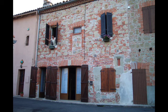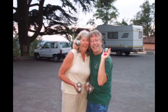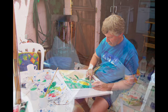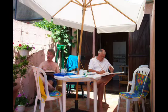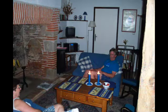In particular, we learned how to play boules. So we went down to the local area where the people in the village played, and we had a few games down there. Later on, we took to doing some painting, as Jeff had decided that he would go out and get some paint and canvas. And we did sit around in our backyard and quite enjoyed doing that, something that I had never done before. Soon, with the heat, it was time to close up the shutters and spend time inside our stone cottage to maintain our cool.